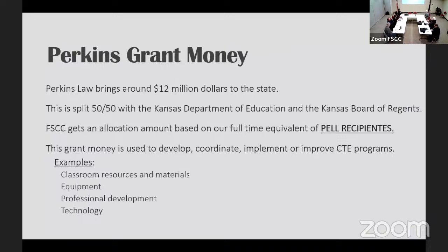Perkins money, grant money, we also apply to our program because we are career technical education. The state of Kansas under the Perkins law brings in about $12 million to our state. And this money is split 50-50 with the Kansas Department of Education, so our K-12 institutions, and then the Kansas Board of Regents. And then that money gets distributed down to institutions that have Perkins eligible programs.